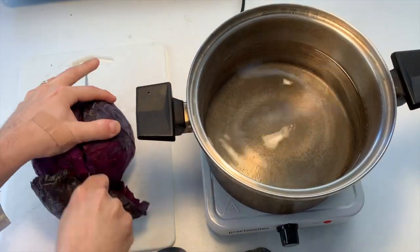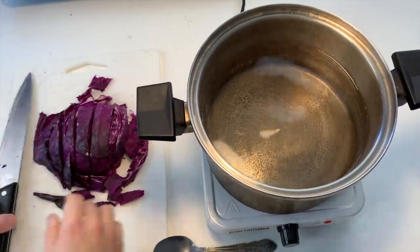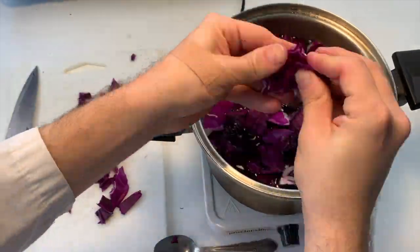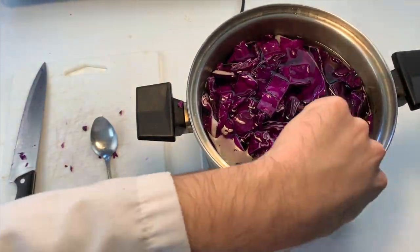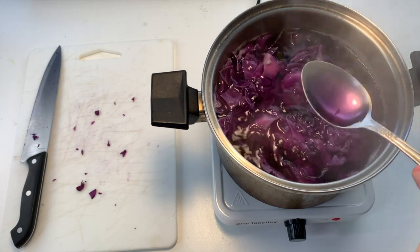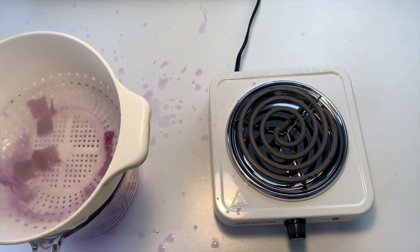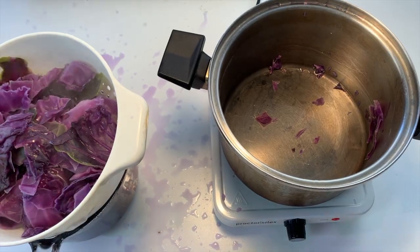First, we're going to create an anthocyanin concentrate. Chop up about half a head of red cabbage, then tear the leaves up into some boiling water. Over the next 5 to 10 minutes or so, the water will pull the color out of the leaves. You'll know it's done when the water has taken on that beautiful violet color. Carefully strain it into a container and set it aside. Set it aside to cool while you wipe up the mess you've made.